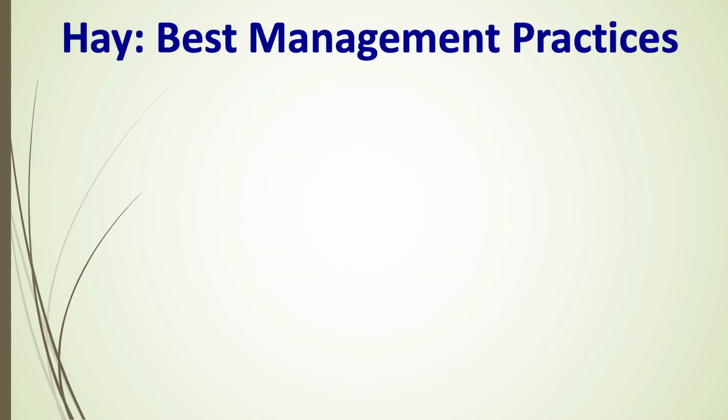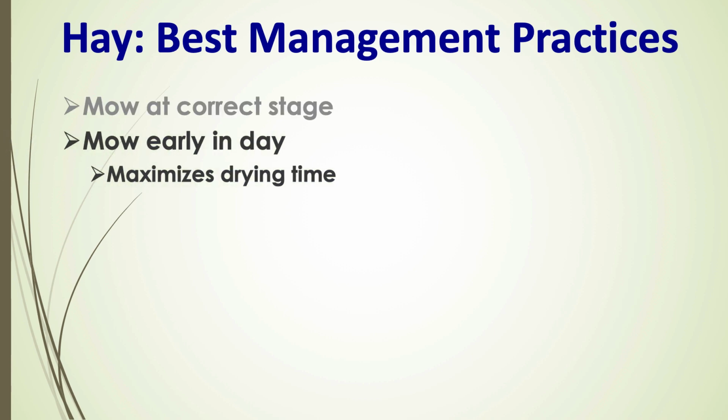So I just want to finish this section up and talk about best management practices for hay. Mow at the correct stage of maturity, which would be what? The boot stage. Very good, June. Somebody's paying attention tonight. So boot stage, or early bloom for legumes.